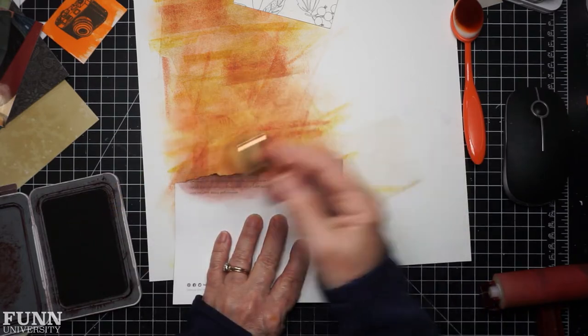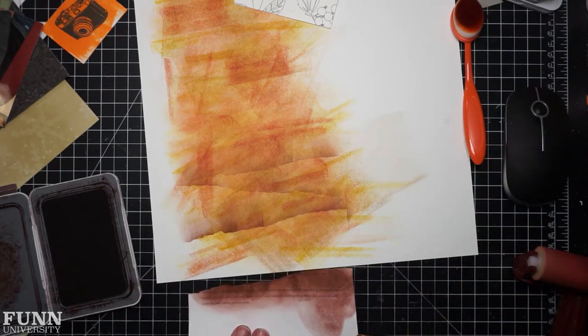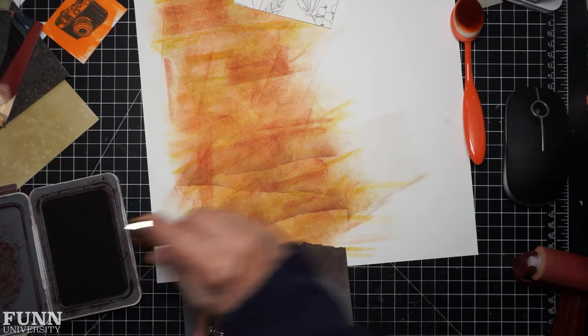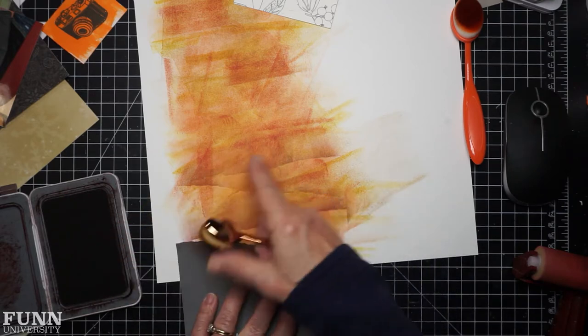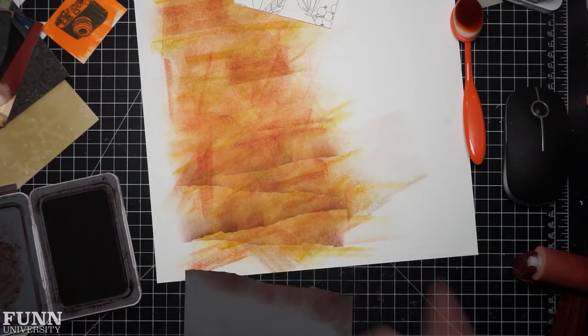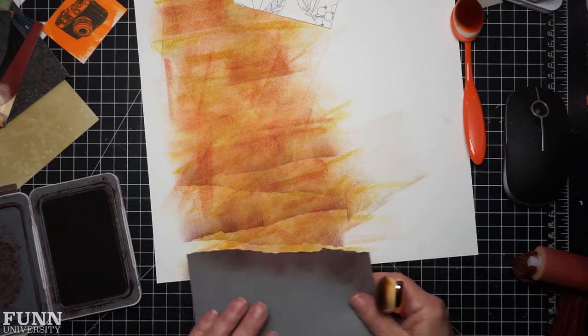You could do this, right? There's nothing spectacularly difficult about this. You could totally get this look if you wanted. And you know, you could also do something like this and then cut it out. And you could even add more texture with embossing folders and whatnot.